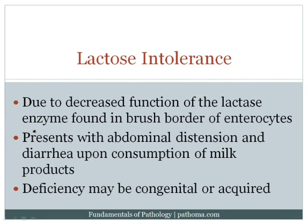So how will these patients present? They present with abdominal distension and diarrhea when they consume milk products, and that's because milk products contain a ton of lactose. Now, when you get deficiency, it can be congenital or acquired. The congenital deficiency is rare. It would basically be a child who was born without the enzyme. That's super rare. You can also get acquired deficiency, and acquired deficiency occurs in 2 ways.